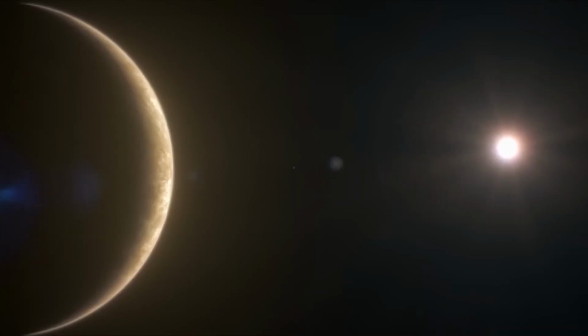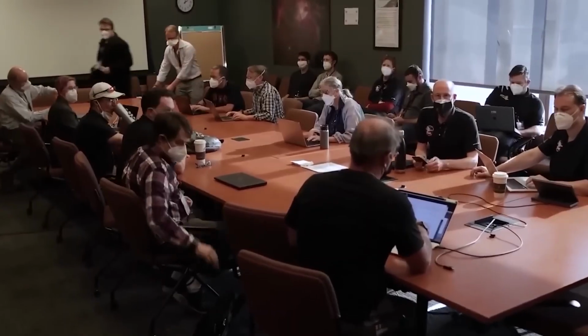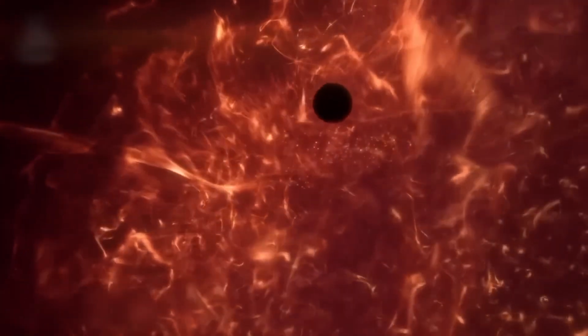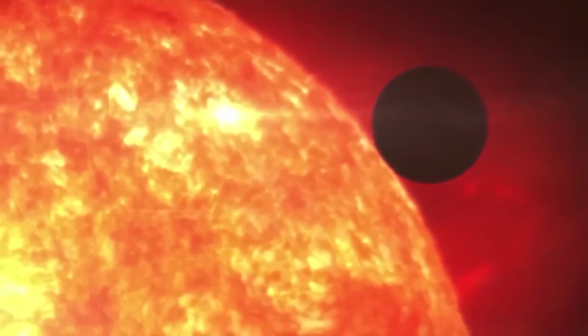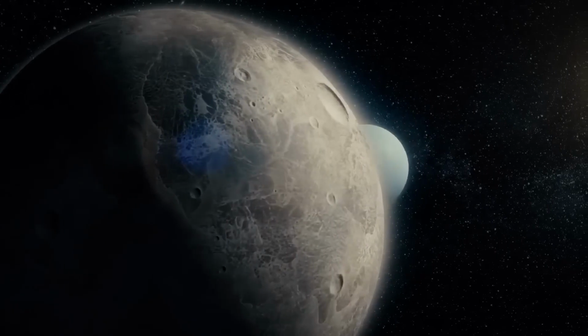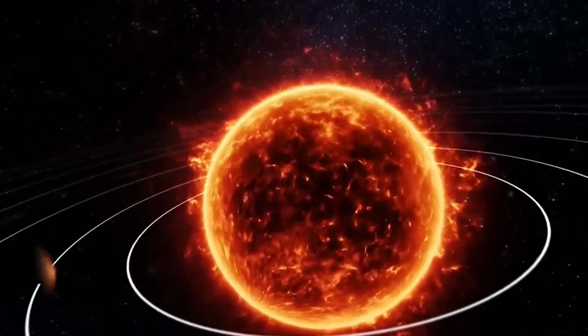But why does Mercury rotate so slowly? Scientists believe it is due to a phenomenon known as tidal coupling. For billions of years, the sun's gravitational pull has slowed Mercury's rotation. However, unlike our moon, which is completely synchronized with Earth, Mercury is in a 3:2 resonance. This means that it rotates 3 times for every 2 orbits around the sun.